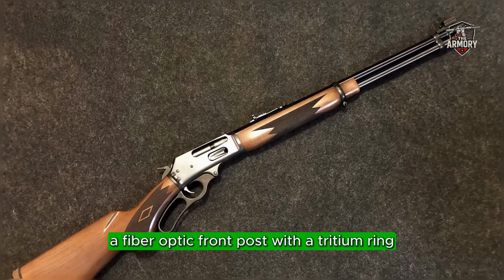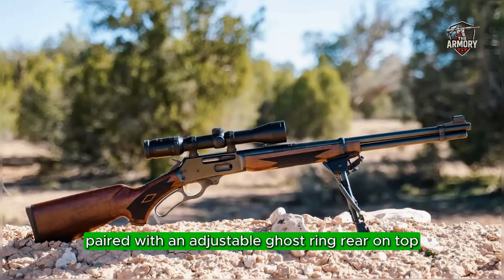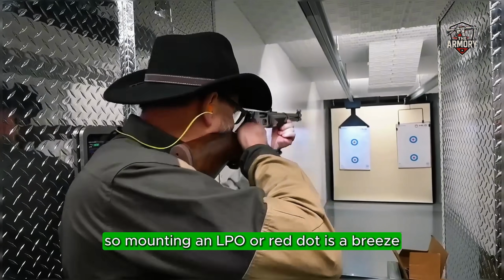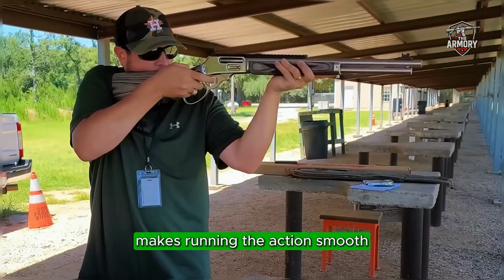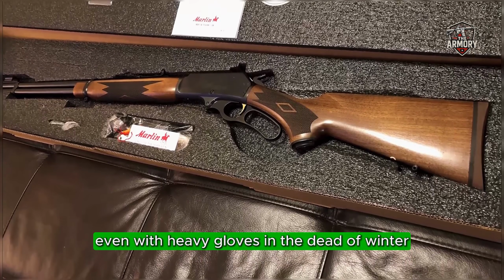A fiber optic front post with a tritium ring paired with an adjustable ghost ring rear. On top, Marlin gives you a factory-installed pick rail, so mounting an LPVO or red dot is a breeze. The oversized lever loop makes running the action smooth, even with heavy gloves in the dead of winter.